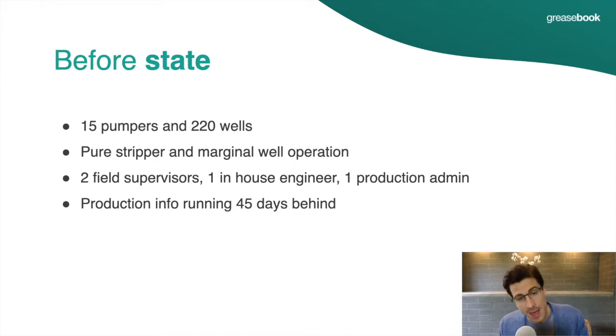So the owner, Brett, he's about 60 years old. He told me what he wanted was something that was dead simple for his pumpers to use. He also had a lot of communication issues happening between different departments in his business. For example, somebody in land might need something and couldn't get at it without their admin running a report. And he said he simply wanted a centralized repository from which him and his engineer and anybody else in-house could get to the production info without having to call upon somebody for a report.